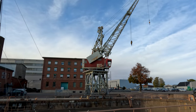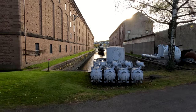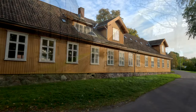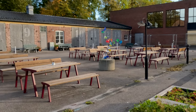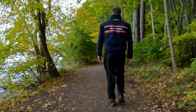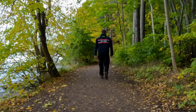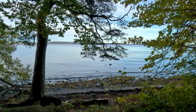There are many impressive structures here that reflect the naval history of this place. Some of them are still in use by the military, while others have been converted into museums, offices or cultural venues. There are also some nice recreational areas along the coast where you can enjoy the nature and the views of the fjord.